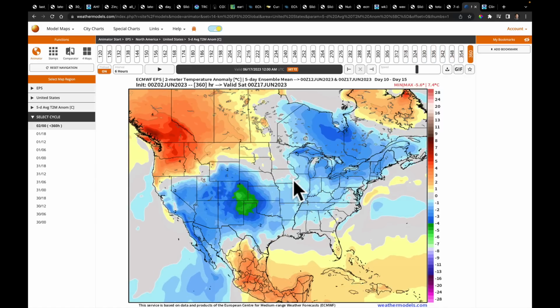To be honest, this is a very 2009 look in terms of the temperature pattern. We've kind of played around with that analog a little bit, but there are a lot of other forces at play here, especially that Bermuda high influencing this particular setup. So we'll continue with that narrative next week.